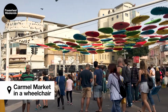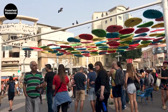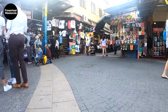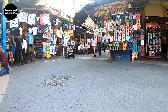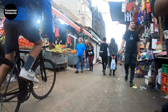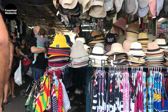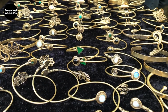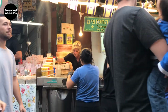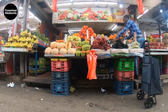If you're still in a market kind of mood, check out Carmel Market. Apparently it's Tel Aviv's biggest and busiest. Carmel Market is basically one long alleyway, and it can get pretty thick with people, especially on Fridays. Some stalls have a step or a ramp, others are step-free. From fruit and veg to electronics to clothes, you name it, and it's here.